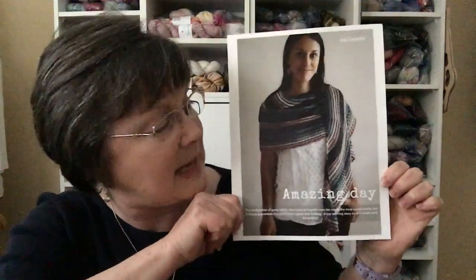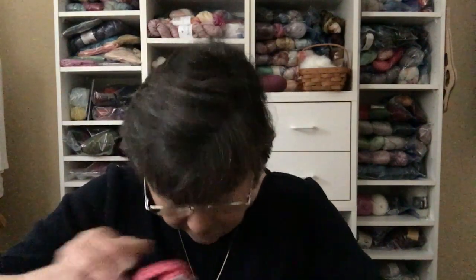What I'm working on is a shawl, and this is going to be the Amazing Day shawl by Hoki Locatelli. I purchased this pattern as a kit from House of Yarn in Nashville, Tennessee, again when I was at SSK, and this came with yarns from, let me pull the tag.